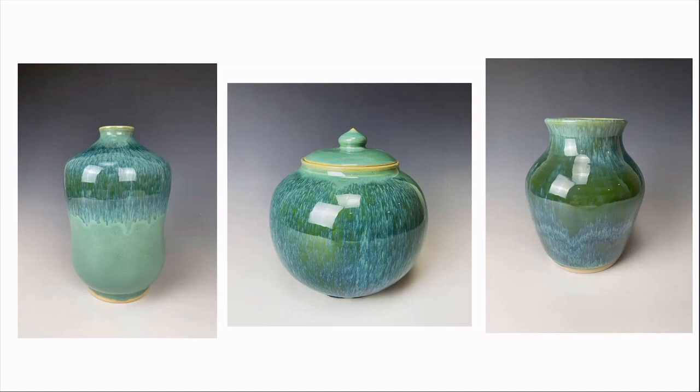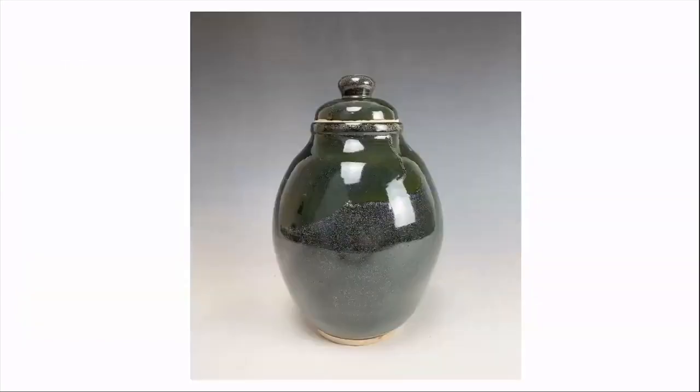And I started to push myself a little more and get some guidance from people about making the lids in a different way than I was before, at least the gallery part. And I started to see some progress in it. This is another lidded vessel that I'm happy with.